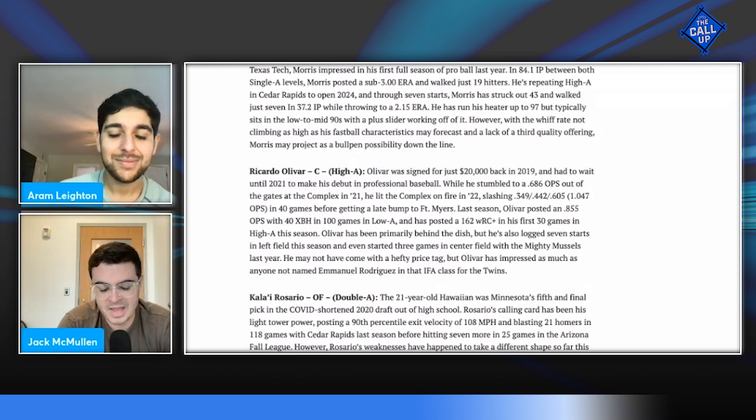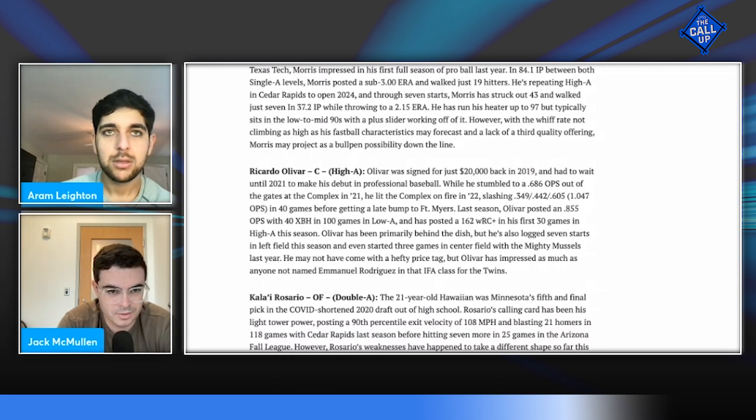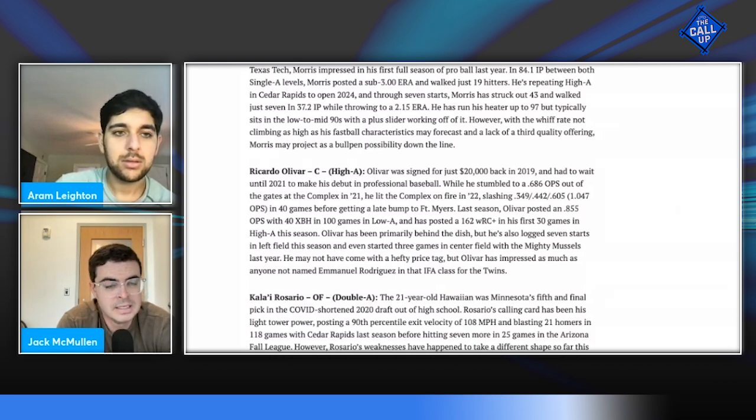Yeah. Andrew Morris, another guy, was an earlier round pick out of Texas Tech. And Morris was 84 and a third innings last year between both single A levels. You walked just 19 guys in 84 and a third. He had an ERA under 3.